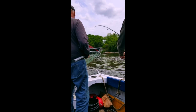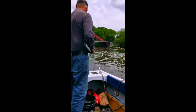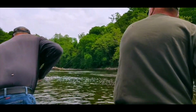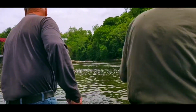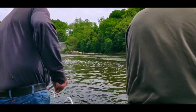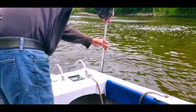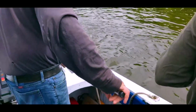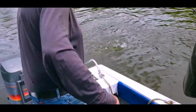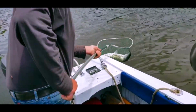He's got another one. Here we go again. Come on, get him in. We didn't land everyone because we went out with tackle for catfish. We left the saltwater tackle, the big water tackle, in the truck because we didn't expect to fish for stripers today. But as you can see, look at the size of this one.